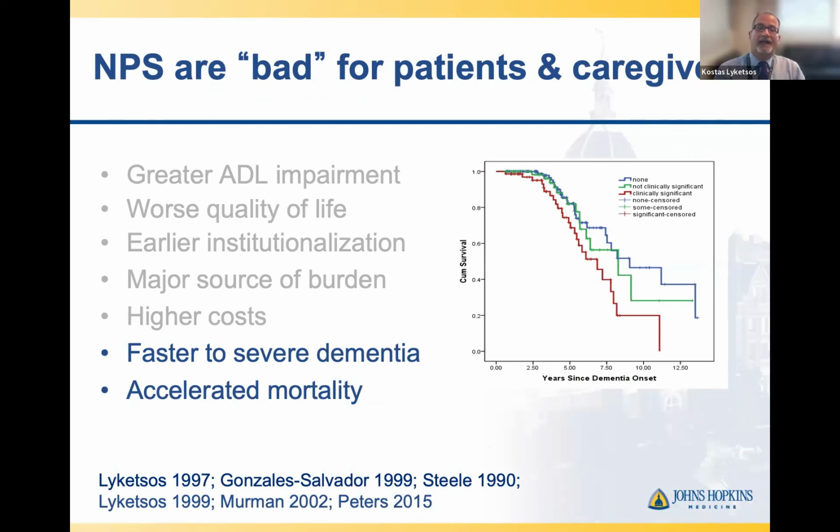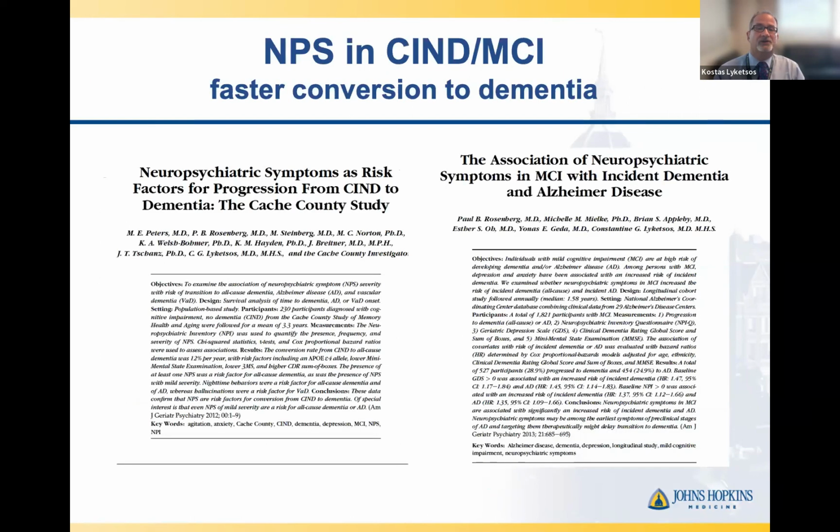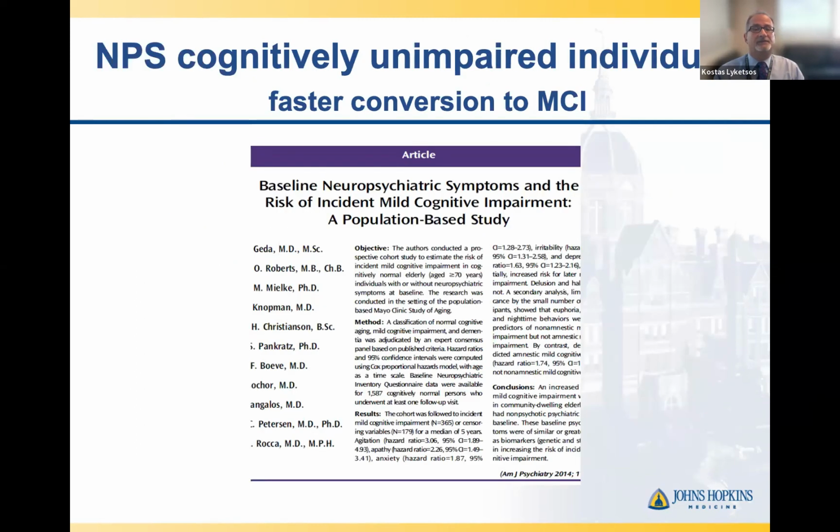So after the onset of dementia, if you have neuropsychiatric symptoms early, you move to severe dementia faster and you have accelerated mortality. So the presence of neuropsychiatric symptoms seems to reset the clock and lead to faster dementia progression. In fact, we and many others have shown that if you have neuropsychiatric symptoms before dementia, you get dementia faster. So this accelerant effect, if you will, of neuropsychiatric symptoms applies to before dementia or even before MCI, suggesting that nuanced neuropsychiatric symptoms later in life are big risk factors for MCI, as Jonas Geda showed many years ago.